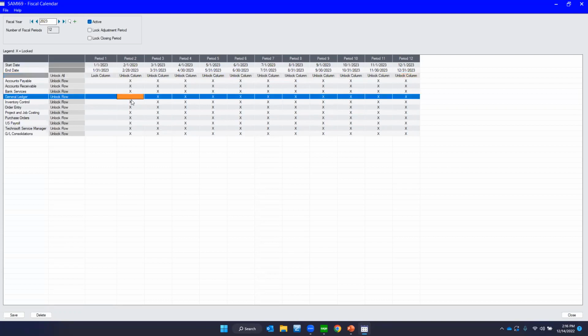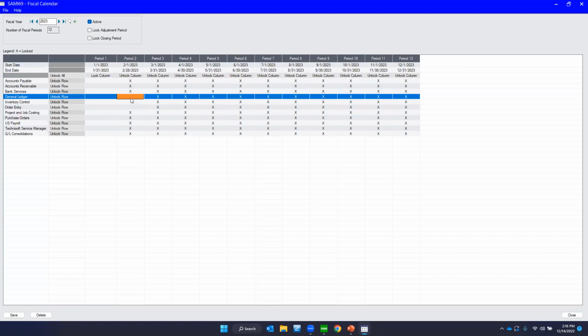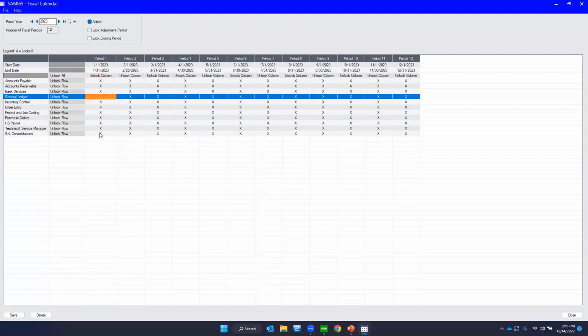And I think most of you know here, you can go in and do individual modules as well, so that if you were working on certain things, you may want to lock this entire column except perhaps GL, because you have some specific entries going into the system, but you don't want anybody doing payables or inventory or payroll or anything like that yet in the new fiscal year.